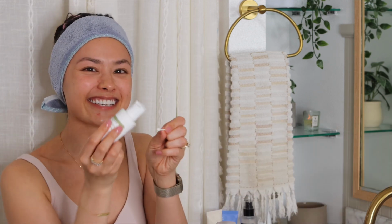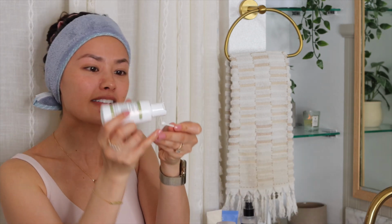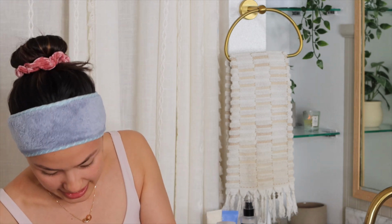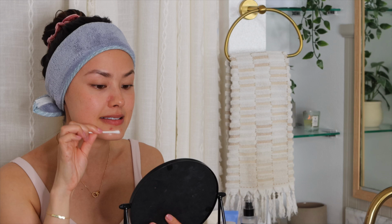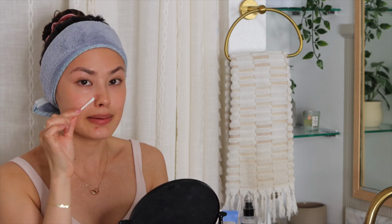So glamorous. And I put a little, oh, okay, I don't know that one. Apply it on my breakouts. I don't know what's going on with my skin, but like I said, when I get acne, I get deep pimples that want to hang out for like a month at a time.